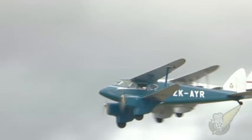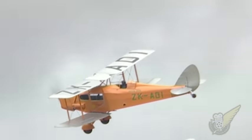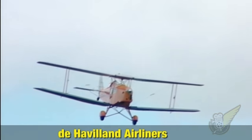This year, the Croydon Aircraft Company from Mandeville and Southland brought three of their biplane passenger aircraft to the show. The first of over 150 Fox Moths built flew in 1932.